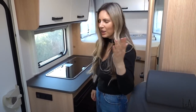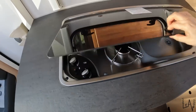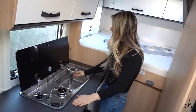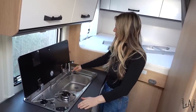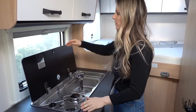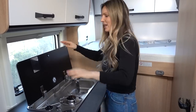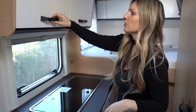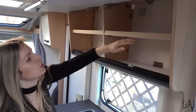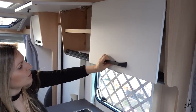Now let's move to the kitchen. We have a nice countertop and a very nice glass cover. And here we have two burning stoves with a sink and a folding faucet with hot water and cold water. When you are cooking or frying something, you can open this window and all the smell can go away just by opening the window. We have additional storage here and here. They put some shelves to divide them so you can put more things inside. Groceries, food.